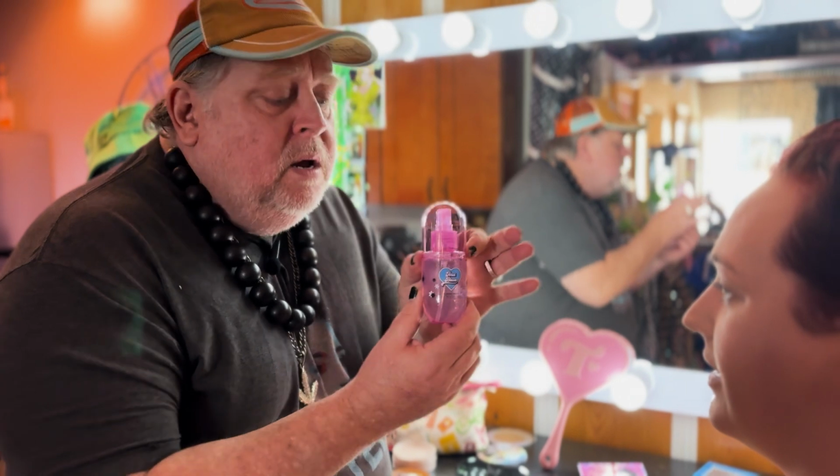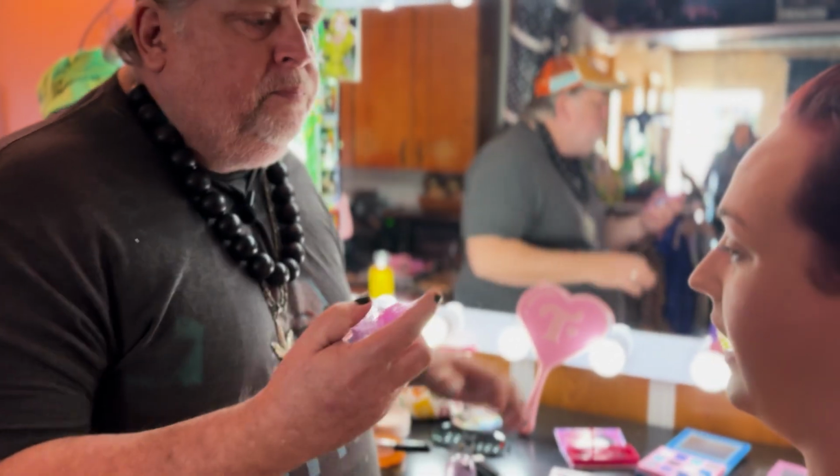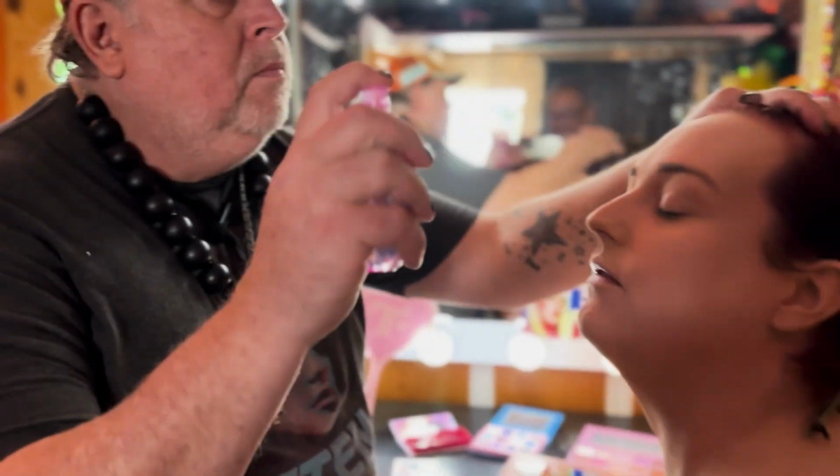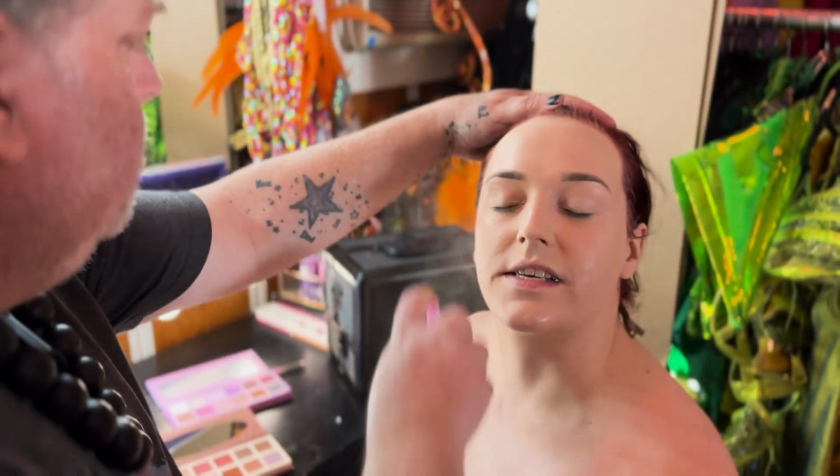So first I'm going to start off by applying a fine mist of First Base priming spray onto Jay's face. And I actually love this spray. I've been using this for a while now. It has just a great smell and a great feel. Really sets the makeup up for success.